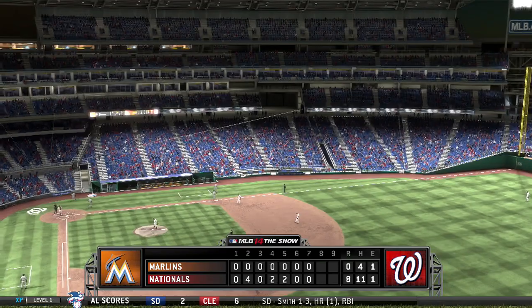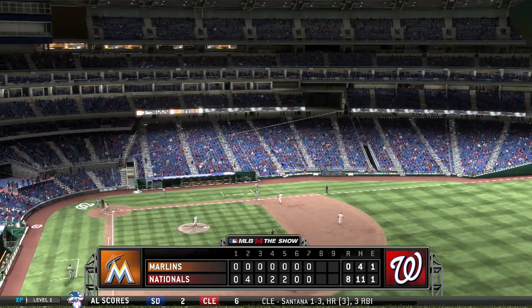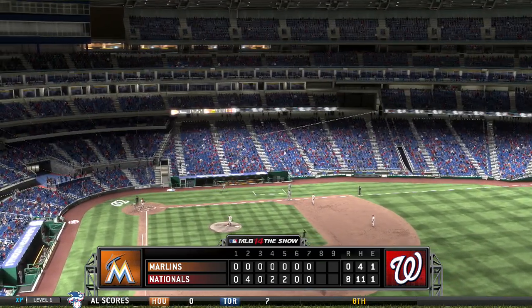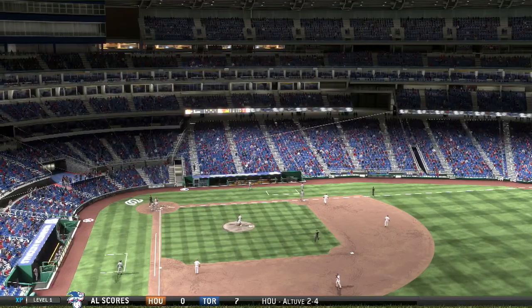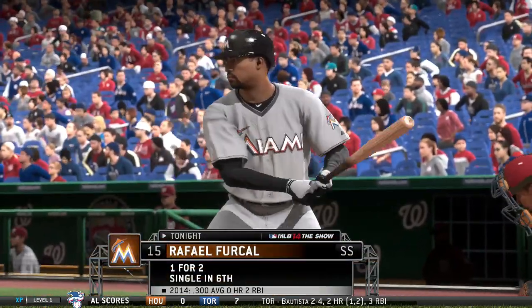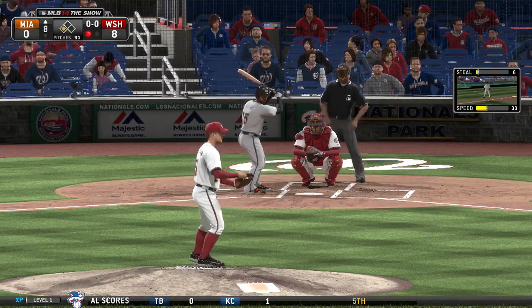8th inning here from our nation's capital. Homestanding Nationals lead this one as you get a look at the line score through the first 7 and change. Rafael Furcal will dig in, 1 for 2. He grounded out the first time and followed that with a base hit in his second plate appearance.